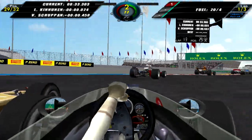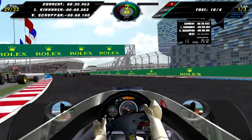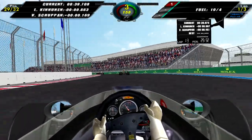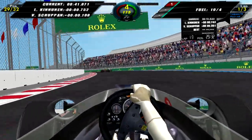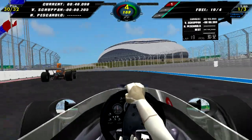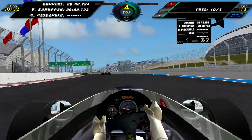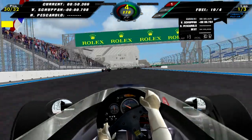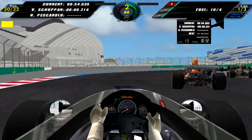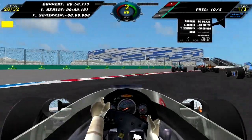Brake! These cars don't like to brake very quickly. I'm tiptoeing through these corners. There's not a lot of downforce on these cars as you could expect, and this track is not really meant for these kinds of cars, obviously.